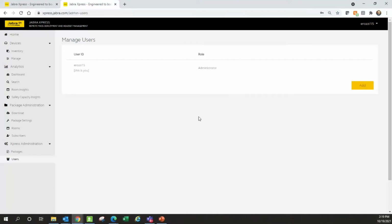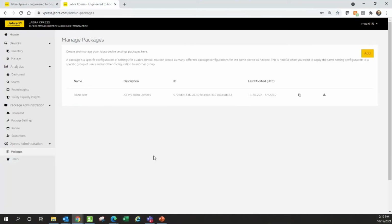Once you've created your team, you can go into packages. Now here, you're not creating the whole package just by going to this section. It's really just creating the title and the theme of the package. What I mean by that is, here, Rozzy Test is the package that I use all the time, and the description for all my Jabra devices. Keep in mind this ID right here, because this will come in at the end to verify that the package has been installed correctly. You can also add as many packages as you want.